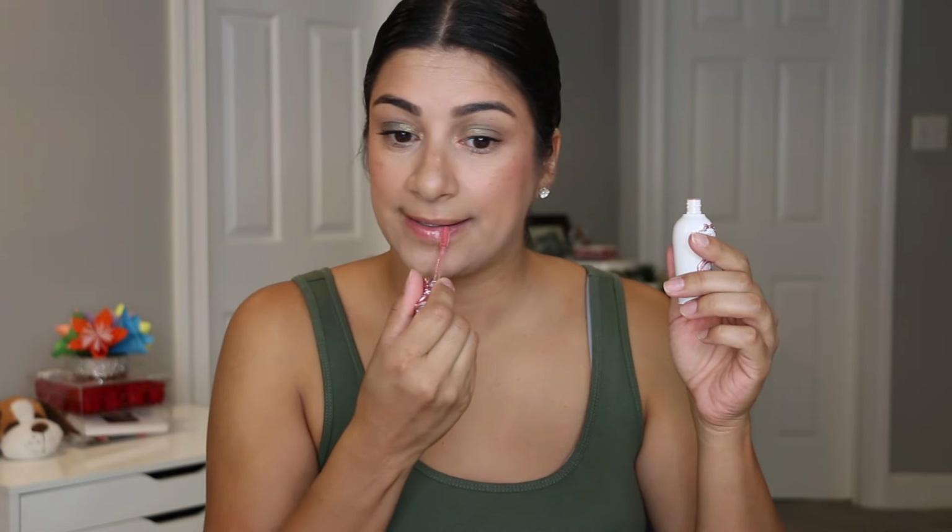Little Flower Fairy. Oh, very nice. It's a very flimsy paddle, but it is pretty. Look at that. I think this will work really nice.